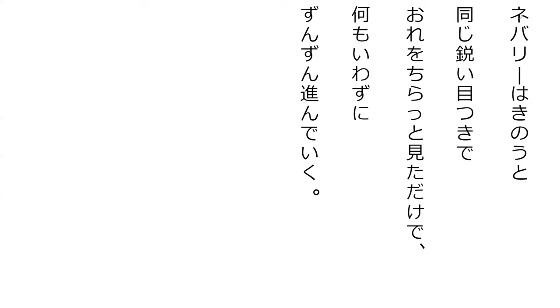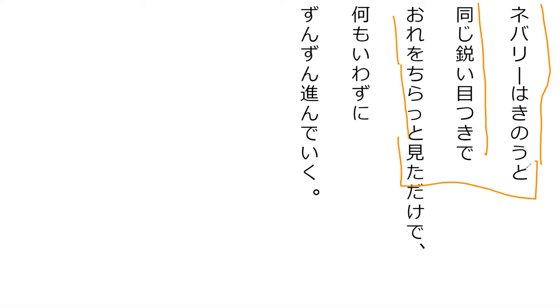Okay. So first we have "Neburi wa kino to onaji surudoi metsuki de ore o chira chira to mita." Mita, so he saw. He looked at ore o. Look at me. And in what way is he looking? He chirato, meaning he looked at me in what way?